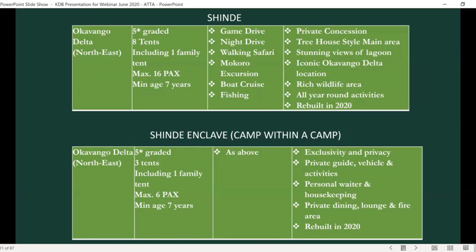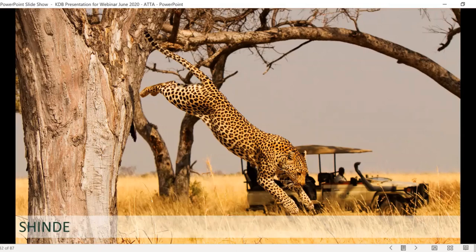Unfortunately, Corona delayed us a little bit, putting us in lockdown, delayed getting the final materials up into camp. So we're just waiting for our furniture now. It will go in the next few weeks, but we will definitely be ready before anybody can travel to Botswana.